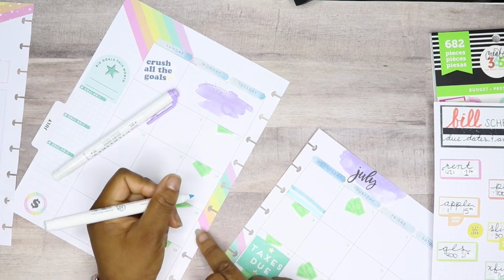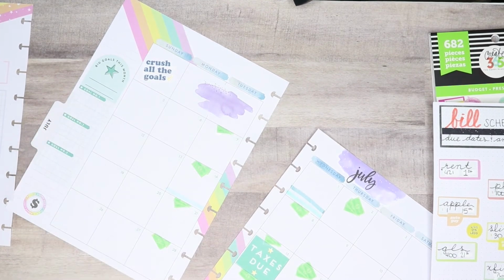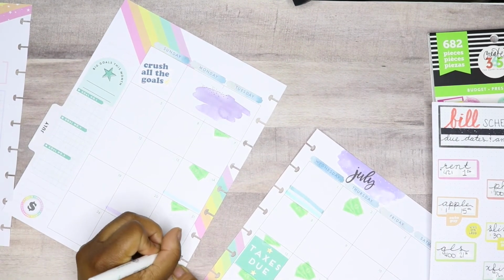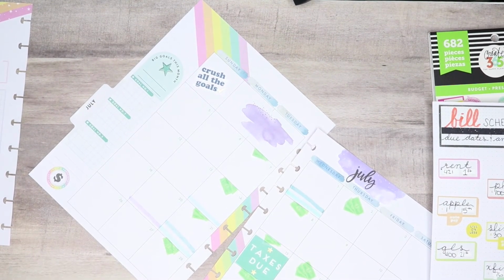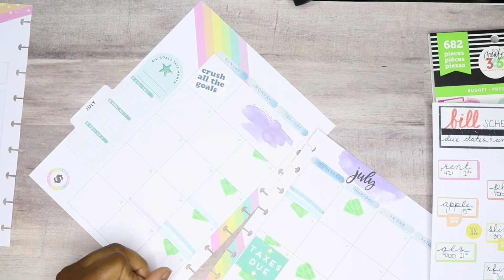I'm going to put Apple on the 14th because it's really due on the 15th, but it's not about to fit. Sling is due on the 20th. Then on the 21st, we have GLS and Xfinity. And these lines are nowhere near straight, but they get the job done. Geico on the 28th.